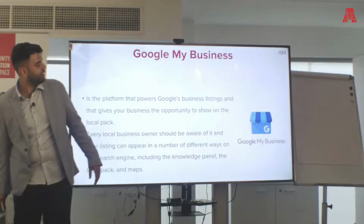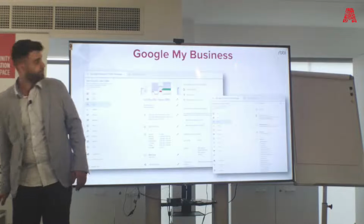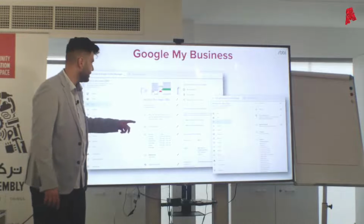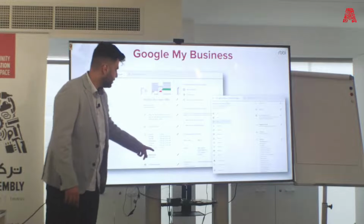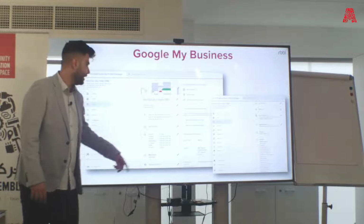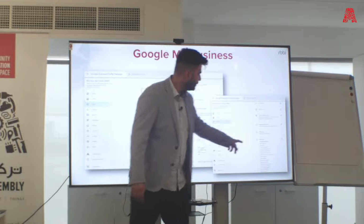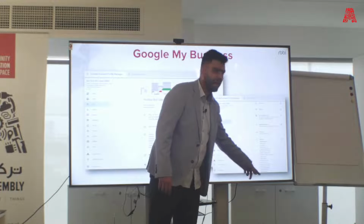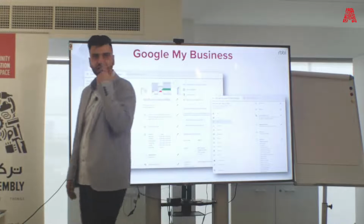This is how the tool looks like. Inside, for example, you can edit your exact location information and the categories. You can update the working hours. You can add, for example, the link to your website and the phone number. You can add the services you can provide, or what you can sell.